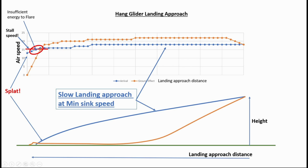The blue line shows a slow landing approach that's only just above min-sink. The glider comes in at min-sink, slowly losing altitude and coming down to the ground. Only once the glider gets to the ground does the pilot think about flaring. Then he's got insufficient energy to flare the glider while still maintaining his altitude, resulting in a nose-in or a splat.